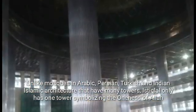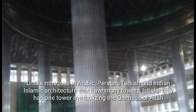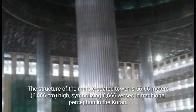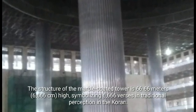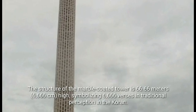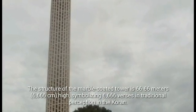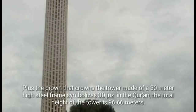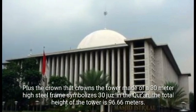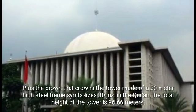Unlike mosques in Arabic, Persian, Turkish, and Indian Islamic architecture that have many towers, Istiqlal only has one tower, symbolizing the oneness of Allah. The marble-coated tower is 66.666 meters or 6,666 centimeters high, symbolizing the 6,666 verses of the Quran in traditional perception, plus the crown that crowns the tower, made of a 30-meter high steel frame, symbolizing the 30 juz of the Quran. The total height of the tower is 96.66 meters.